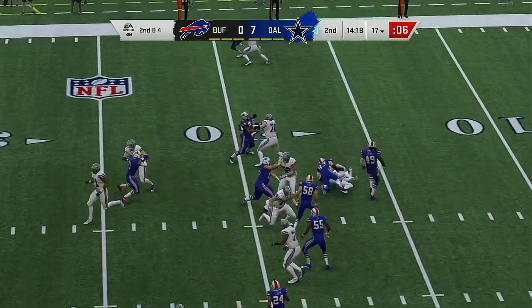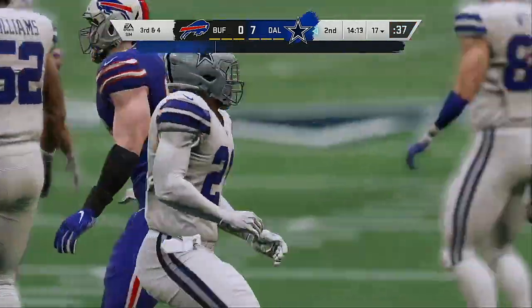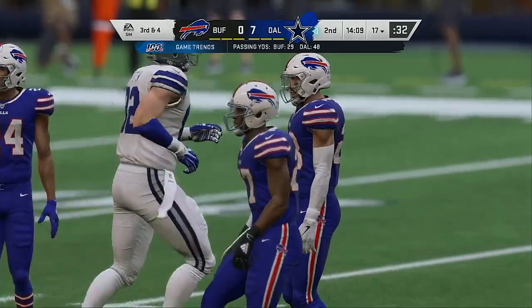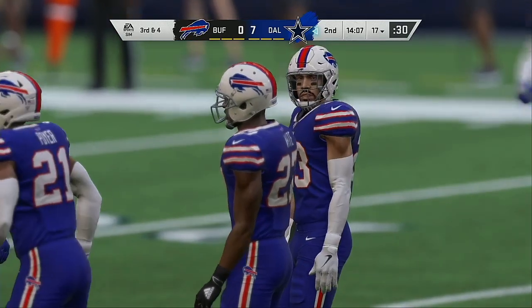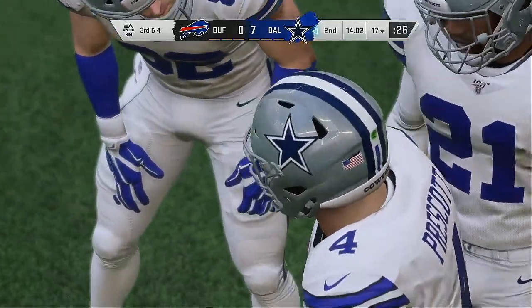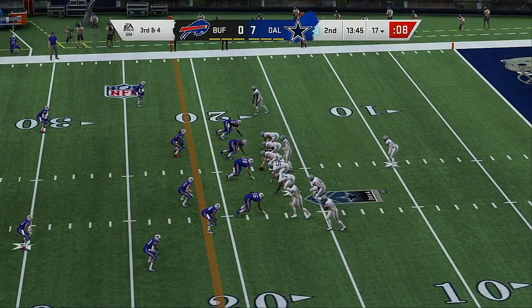On second down, it's Elliott. And running room scarce here. He's going to be stopped in his tracks at the line of scrimmage. No gain on the play that time, and they'll look to convert on what'll be a 3rd and 4. An extra defensive back here for the Bills on 3rd down.